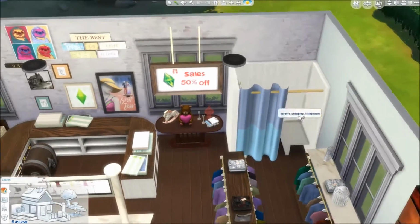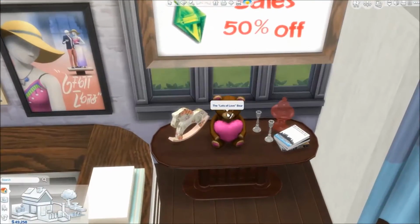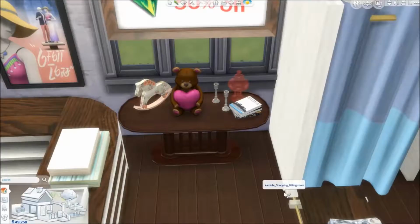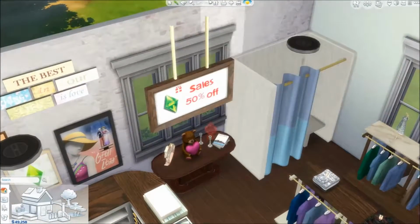Next to the dressing room, we have our sales area, where we just have random junk that has not been moving, so we mark it at 50% off. A bear from Valentine's Day, a little rocking horse thing maybe from Valentine's Day as well, a couple books that nobody's wanting, candlesticks, some random vase. So, all things that are kind of junky that we want to get out of the store, we put over here on the 50% off table. I love this sign. This is a mod that I downloaded.